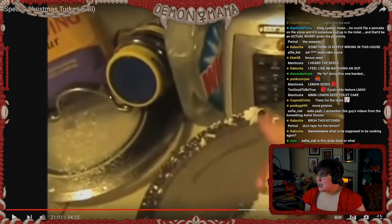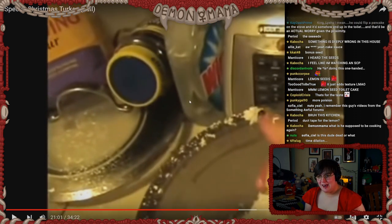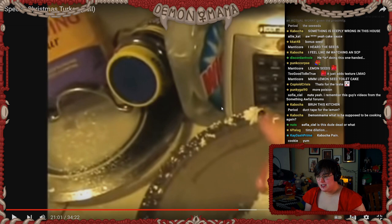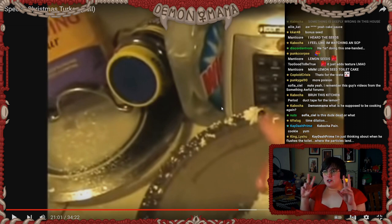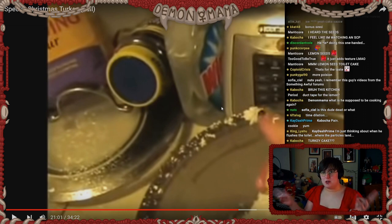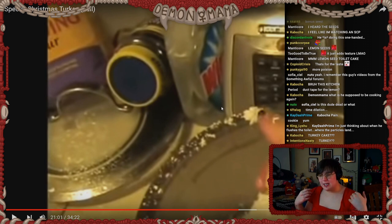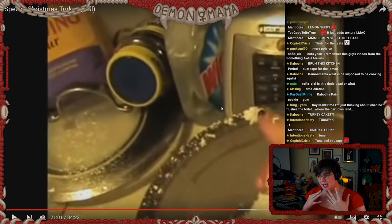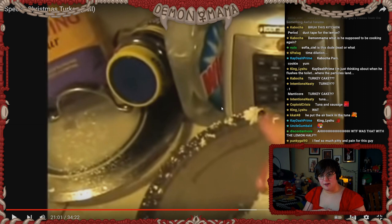This is supposed to be a special Christmas turkey cake. There's no turkey in it. There's tuna, which he says is just like turkey, except lives in the water. And there's hot dogs in it, which he calls sausages. And there is a whole egg in it.